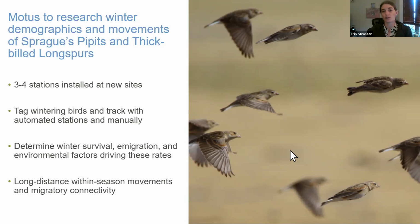And so we want to use Motus as well as on-the-ground tracking to locate birds, determine their survival status, and then also have the ability to collect vegetation data and other environmental covariate data from those sites where the birds were actually using habitat.